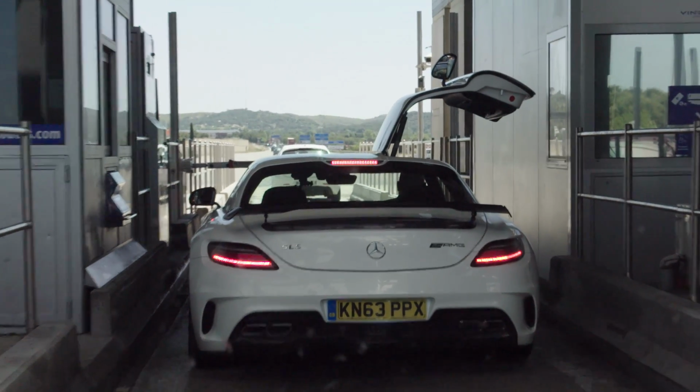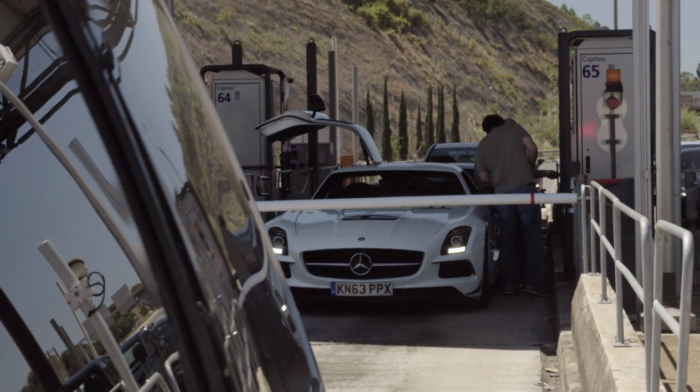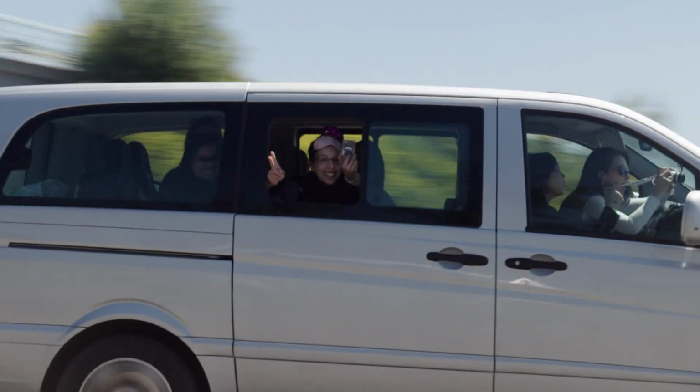My American friends were having problems with the concept of a toll booth, so I went off and had a play in the F12 on those great roads. What a weapon it is!